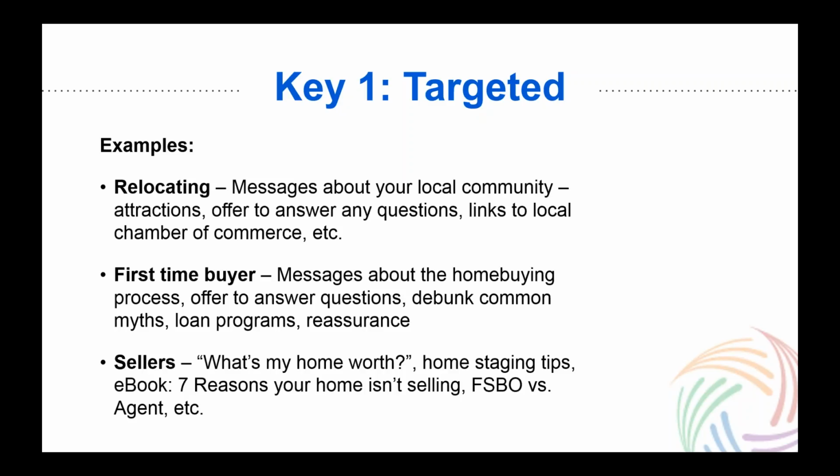Sellers, obviously that's different messaging. Usually the number one question is like, what can I get for my house? What's my house worth? But other things like home staging tips, things that they can think about, anything that's going to help them. You want to be the one to provide that, right? And so then they'll come to you with the questions that you can answer.